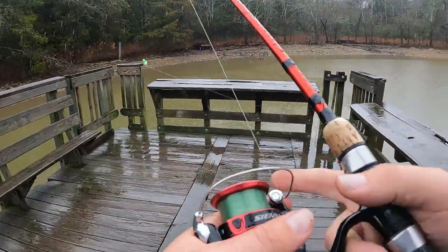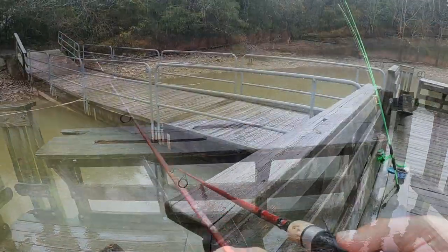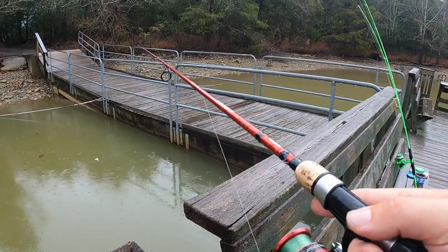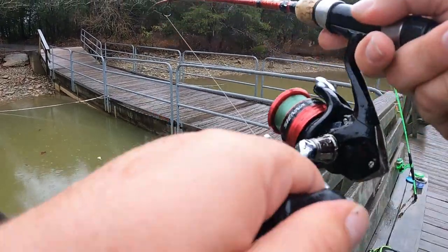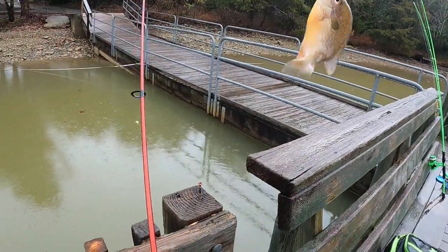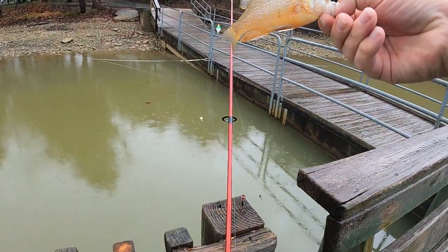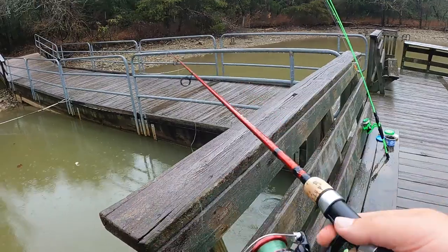Oh, this water is so muddy, I'm just going to find exactly where they are. Yep, that's something right there. There we go. I got desperate and went right underneath the dock here. A little longear under the dock. Nice little longear there with my nasty worm-covered finger. There we go, let him go. Can't pull three more out from under this dock? I knew they were in here.